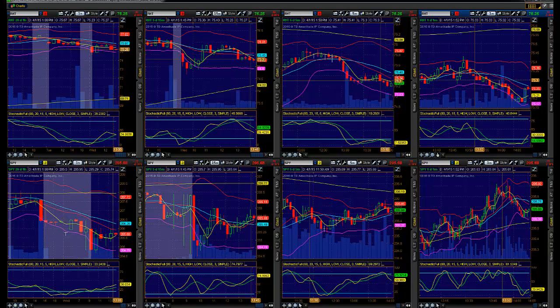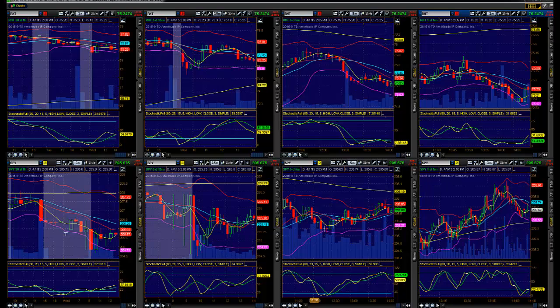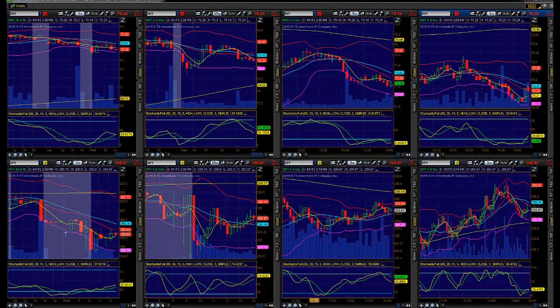Since I'm near the middle Bollinger Band, I'm going to re-enter from where I started and see if I can take it back down. See if it's gonna reject. There we go. We have a nice rejection. Holding the middle Bollinger Band. We got it. Okay, there it goes. Held the middle Bollinger Band.